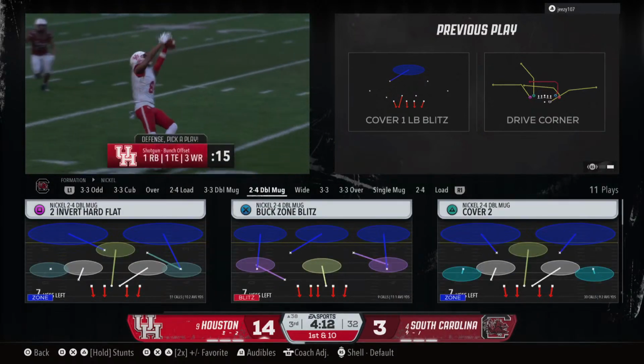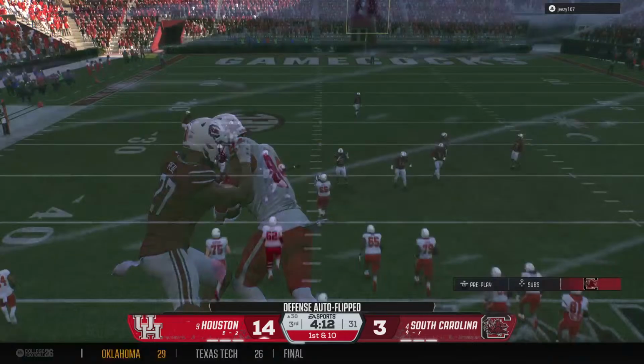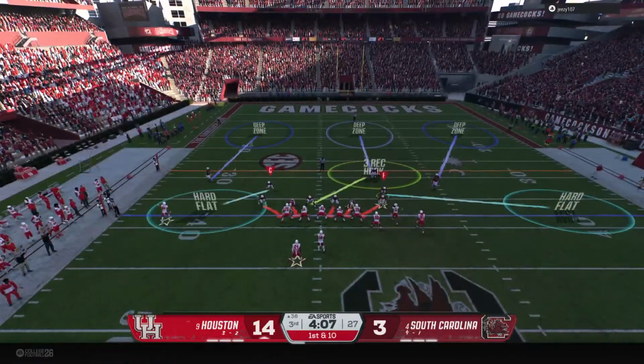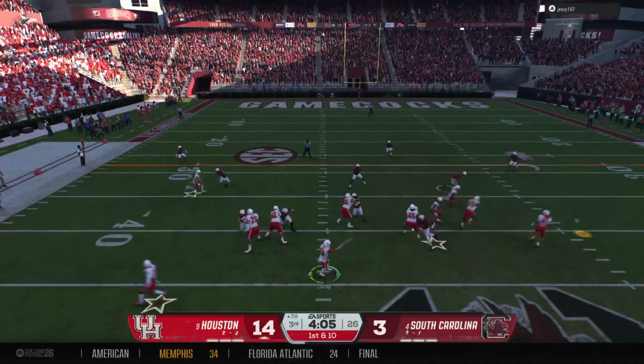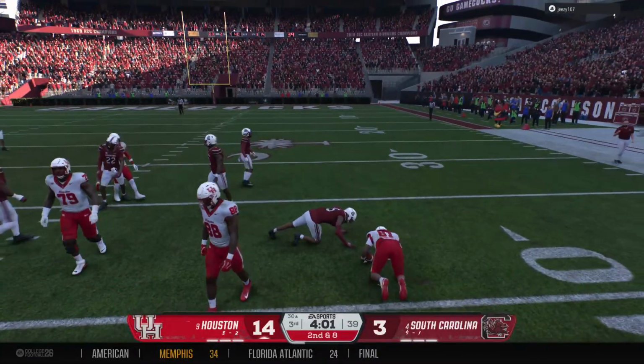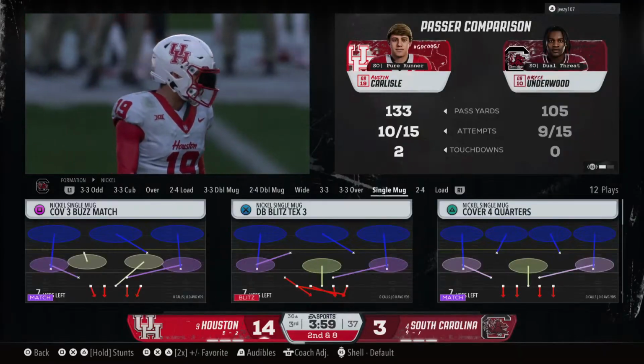And that is such an accurate throw. It's one thing to do it from the pocket when you have your feet set underneath you, but when you can get outside, off schedule, on the move, and throw a dart like that, that is just big time, and the offense gets a huge explosive play.